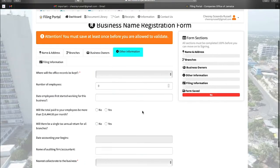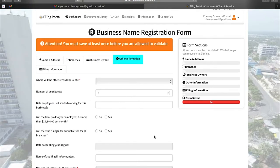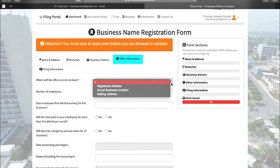Next section. Where will the office records be kept? Your invoices, your contracts, anything business related, where will you keep that information? At the business location or at your home, whatever it is. Normally you keep it at the business location. So you put registered address or actual business address, it's up to you. Just select the one that best suits you, but you can put registered address.